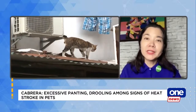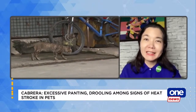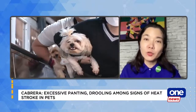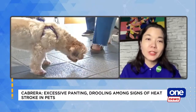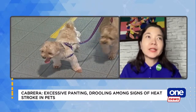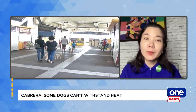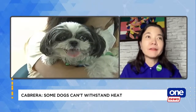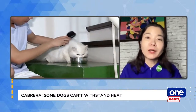So keep all this in mind when you do travel, because sometimes we get carried away thinking that our pets can withstand the heat as much as a human can. But really, they are much more sensitive than us humans. So just always, always observe them. And the minute they show any sign of discomfort, then you should be able to take them away from that situation. Always err on the side of caution. If you think it is too hot for you, then it'll be too hot for your pet.